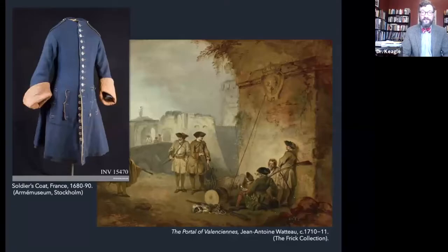of uniforms itself, but even for the material garments, because we know that not only is France making uniforms for themselves, they are exporting uniforms like these ones in Sweden, as well as to Spain, which continues to buy uniforms from France even into the early 18th century.